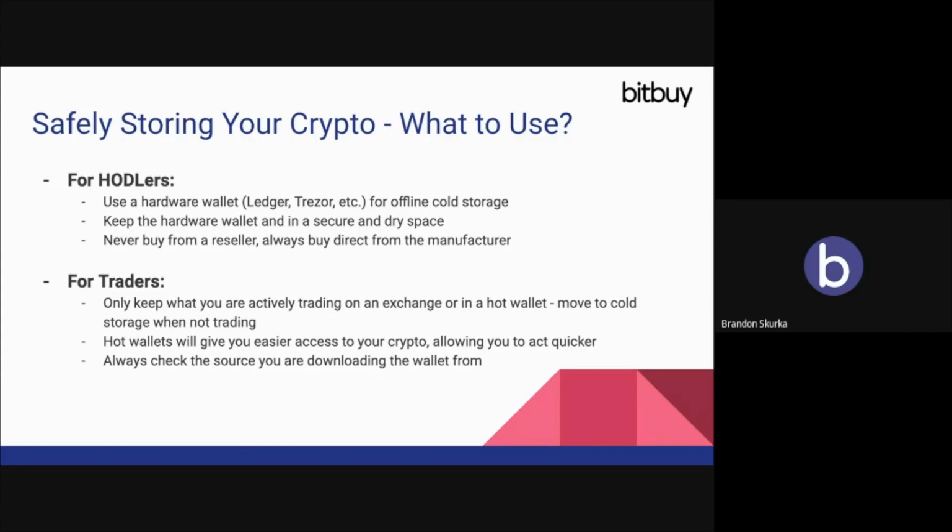Okay, so the other category that we put together here would be the trader. If you're someone who is checking the markets constantly and wants to take advantage of the volatility in the cryptocurrency space, a hot wallet might be more suitable to your needs. What I mean by that is that hot wallets generally give you easier access to your cryptocurrency, which lets you act quicker. If you have a trade that you want to make, you can just send from your hot wallet to an exchange pretty quickly. But if that cryptocurrency is in a cold wallet, it might be a little hard to access. So hot wallets are definitely better in that situation.